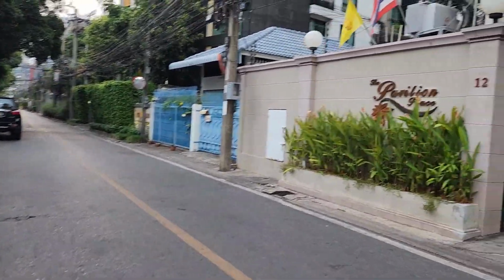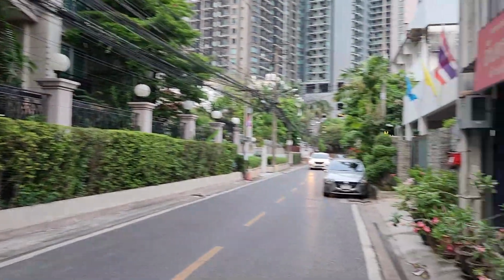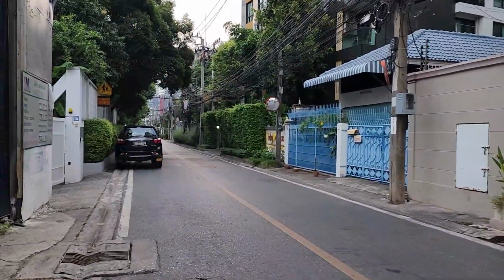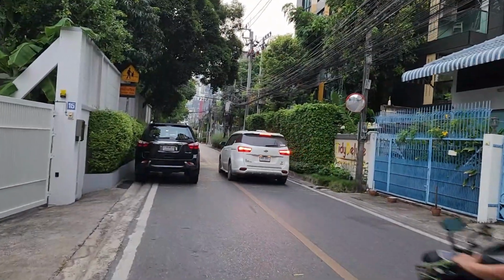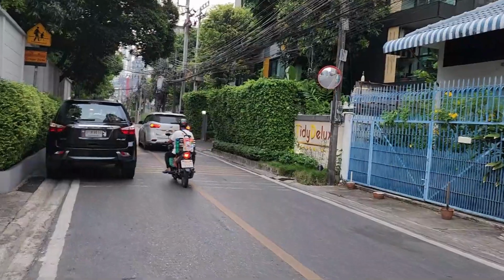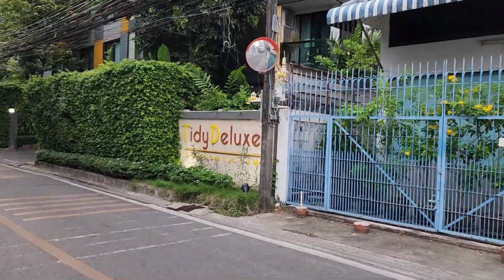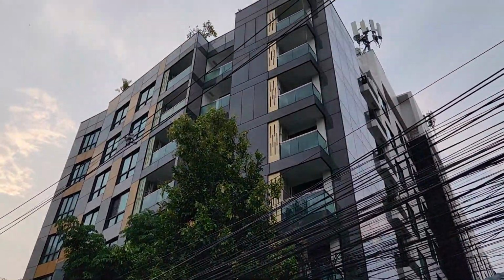It's called the Pavilion Place. You can see the end of the street. You take a left and you're at the BTS. Tidy Deluxe. Not sure what that is. Oh, Tidy Deluxe Condominium. That's this building.